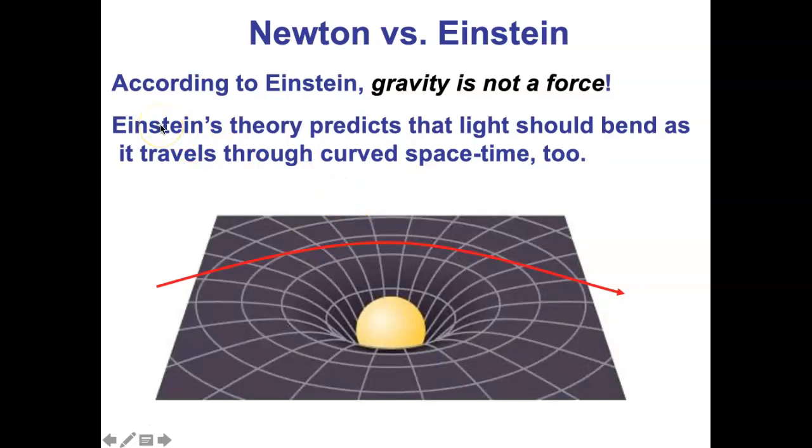The position of the star was bent because it was traveling through the bent space-time curved by the mass of the sun. Not only was the path of those stars bending, but those rays of light were bending by exactly the amount that Einstein's equations predicted they should be. That was the smoking gun. That was the huge news.